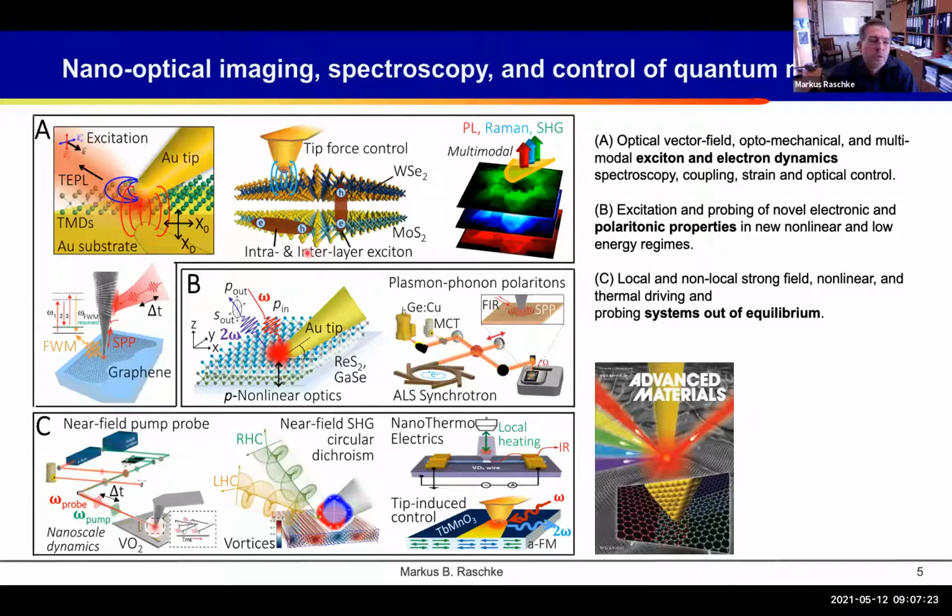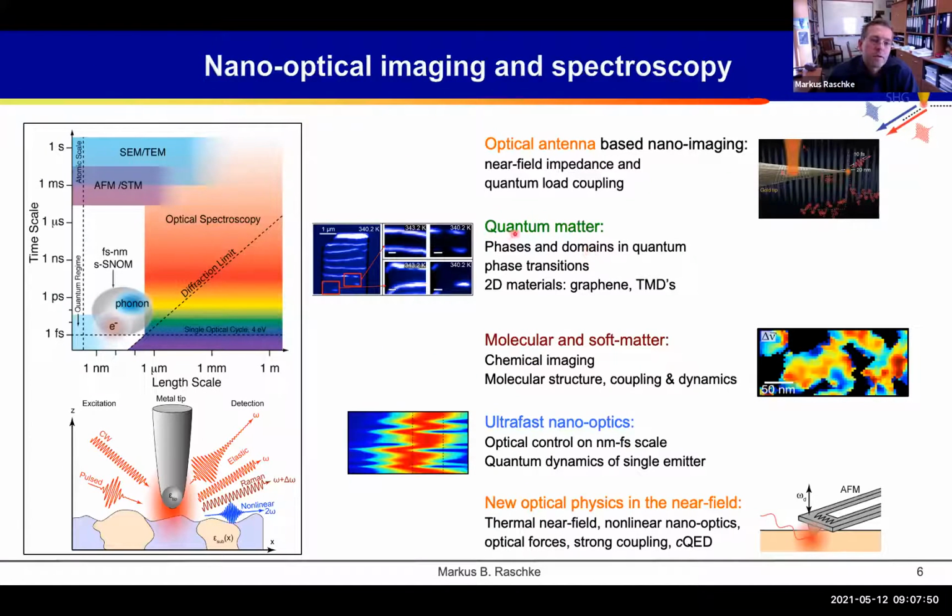We can also do this in a multimodal combination of different optical modalities probing simultaneously, and also take advantage of how the tunneling current and its modification and also force interaction can induce strain and sample bias and other combinations which allow us to study these materials. But what all these applications have in common, whether we study quantum materials or molecular and soft matter, even if we go into strongly perturbing ultra-fast pulse excitation, is that this is a weak perturbation in the sense that we are exciting quantum states, but without modifying the quantum states themselves.